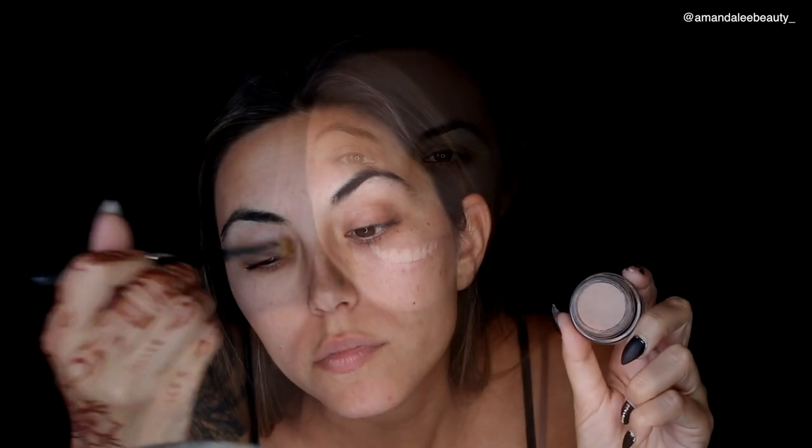This is MAC Paint Pot. I'm using it in the color Painterly. Basically what I'm doing with this is I'm just priming my lids so that the eyeshadow that I do decide to put on pops and stays.